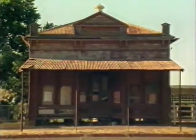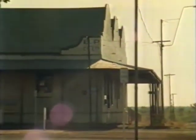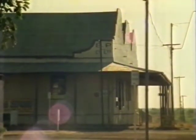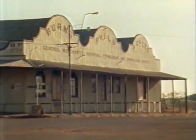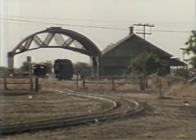It was a thriving centre early this century and even gave birth to the shipping company Burns Philp. The company's original building still stands as a monument to the free enterprise origins of the Gulf Country. The Burns Philp port was on the Norman River, with a branch line back to the station.